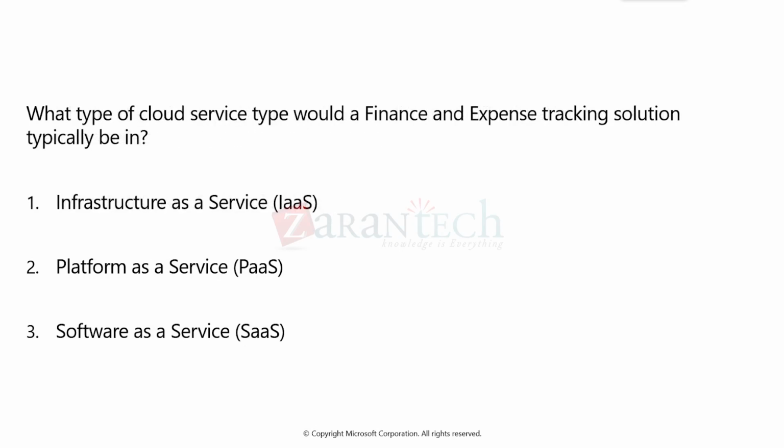Fantastic, everybody. Now check this. Finance and expense tracking solutions. I discussed this when I was talking about software as a service. If you remember, email, messaging services, finance services, expense tracking applications. These are all managed applications. SaaS. Yes, Tabassum Kadimi, everybody's right. Very good. SaaS. Fantastic.